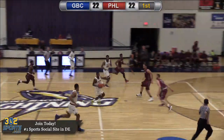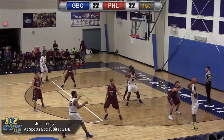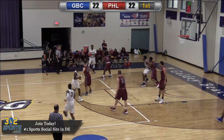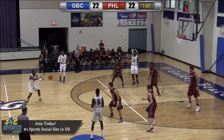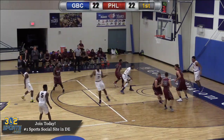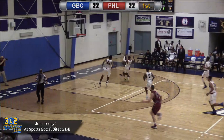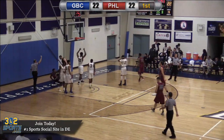Ridgeway Higgs with the rebound. Gets it out to Lawson. Lawson to Higgs. They work the ball around the perimeter. There's Ryan Williams. Higgs. Ridgeway Higgs for three. No good. Lawson smacks at it. It's Gibbs on the break. He's going to get fouled. They're going to call a foul.